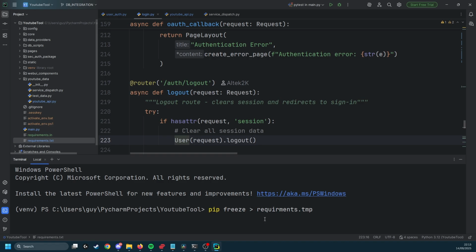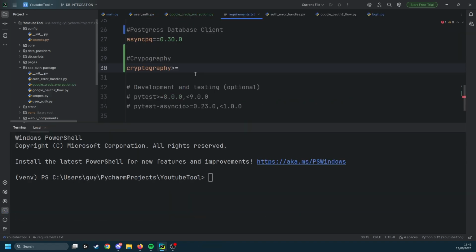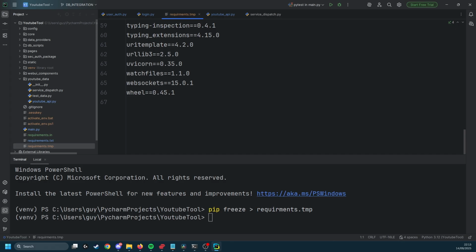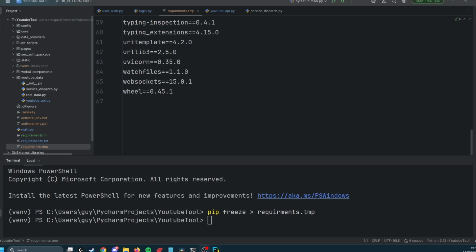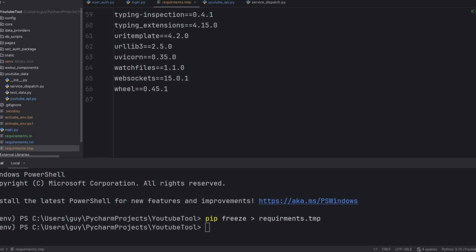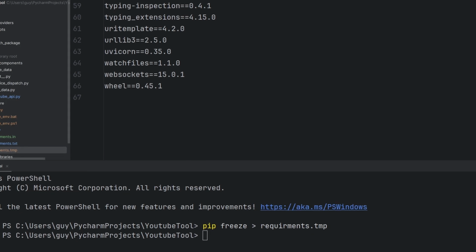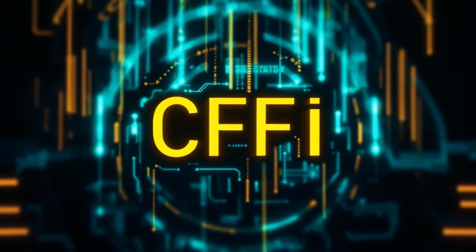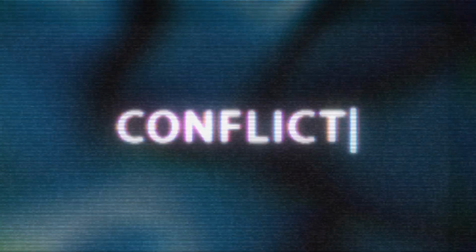But here's what they don't tell you. When you write cryptography==44.0.0 in your requirements file, you're only specifying the top level package. And pip freeze, well, that just dumps your entire environment, including packages you installed for completely different projects. But cryptography doesn't work alone, it depends on CFFI and pycparser. And here's the kicker. Each of these sub-dependencies can have conflicting version requirements, but most developers have no idea this is happening until it's too late.